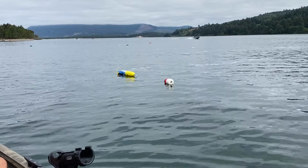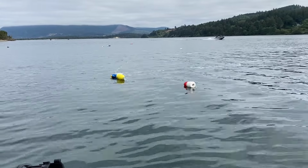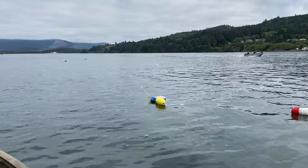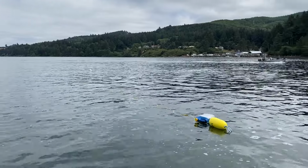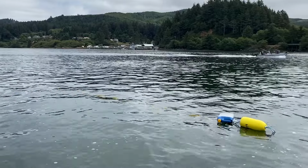Okay, here's a little lesson for everybody. That yellow and blue buoy, you see the yellow line floating on top of the water? We almost ran into it, tangled it in the engine. That's a no-no. They sell special line called leaded line. It makes the rope sink. But yeah, you don't want to ever do this, just so you know.